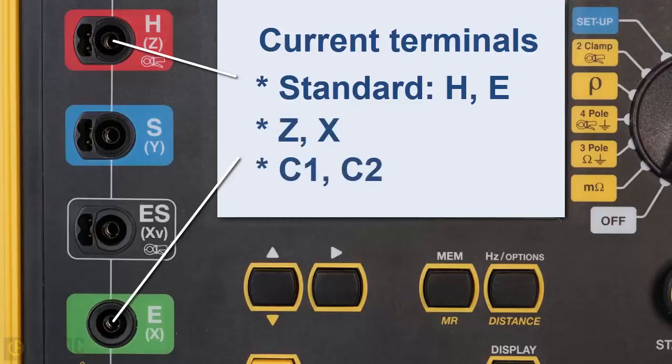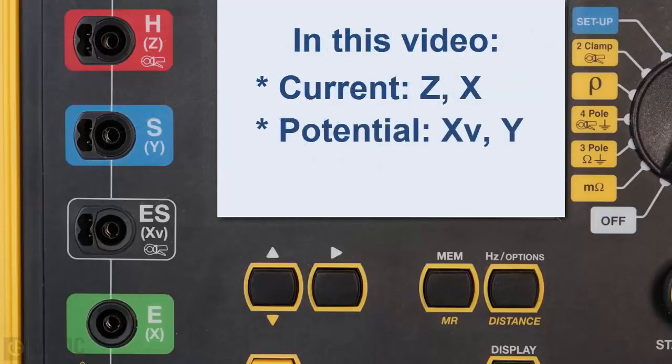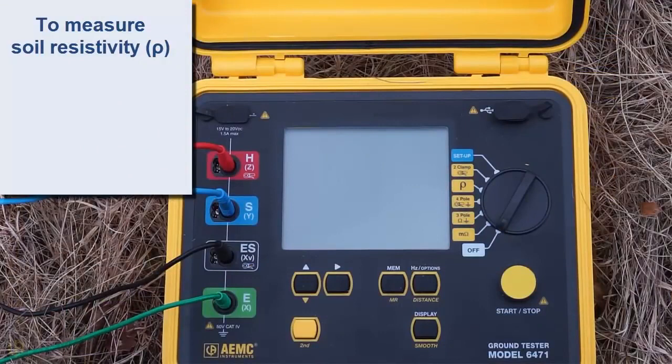Similarly, international standards define the potential terminals as S and ES. On some instruments, these are labeled Y and XV, and on others, P1 and P2. In this video, we will refer to the current terminals as Z and X, and the potential terminals XV and Y.